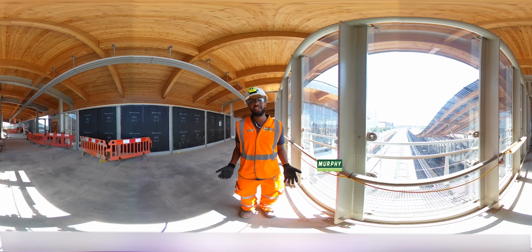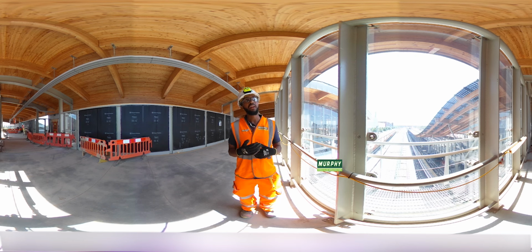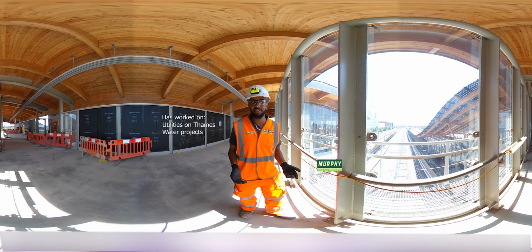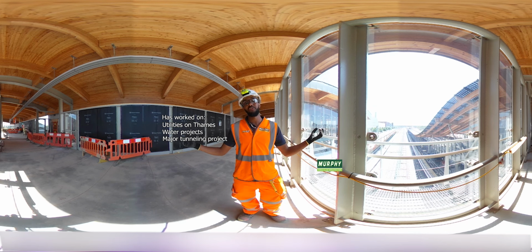Upon completing my studies, I joined Murphy's as a graduate engineer, where I joined the graduate scheme. This scheme gave me the chance to rotate to many different business departments, and as a young engineer learning my trade, this was very valuable. I started in the utilities department, working on Thames Water projects. Then I went to the tunnelling department where I was there for 6 months working on a major infrastructure project, tunnelling from South East London all the way to South West London.